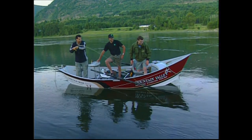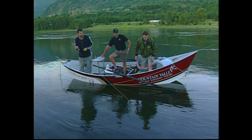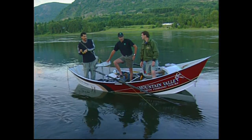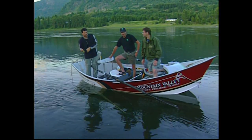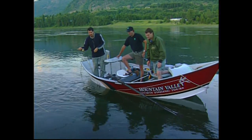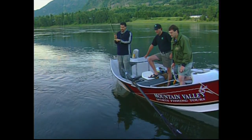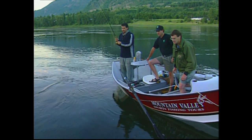Oh, that's a healthy fish. Oh, man. So again, recommended setup. Minimum 6-weight rod, I think, out here. What do you guys think? Yeah, 6 is probably pretty good. 5 is good. Oh, gee. But in this current, I've got about 4X tippet on here, which is still pretty fine.